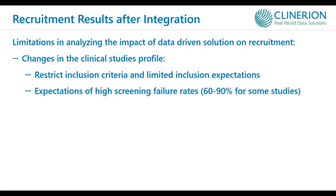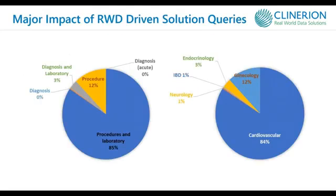So this is the reason why we cannot compare the randomization rate before and after, because we have a big change in the profile of the clinical studies. But the major impact of the real-world data in the queries can be seen in the slide.